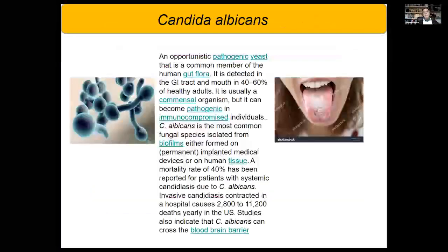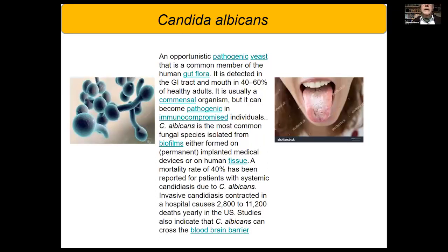And in the next slide, Candida albicans is an opportunistic pathogenic yeast. You find it in gut flora, etc. It's a commensal organism, but it can become pathogenic in immunocompromised individuals. It's the most common fungal species isolated from biofilms, either on implanted medical devices or indeed on human tissue. And it's proving to be a particular problem because normal treatments with compounds such as fluconazole now face a number of resistant strains of Candida.